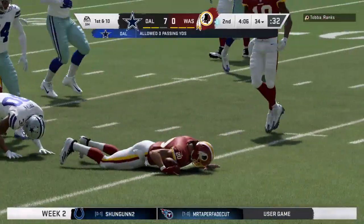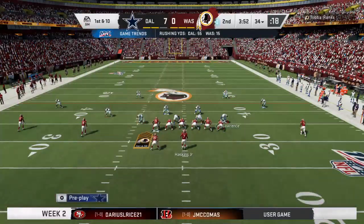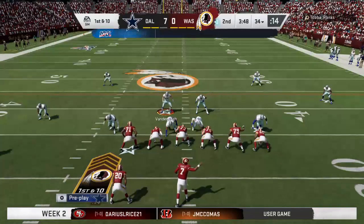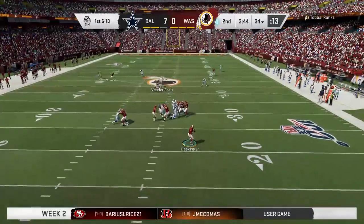Let's see if they open things up a little bit. Let's see what the defense does here, too, after a good stop. From the 34 now, here's 1st and 10. This time, Haskins will look to throw.